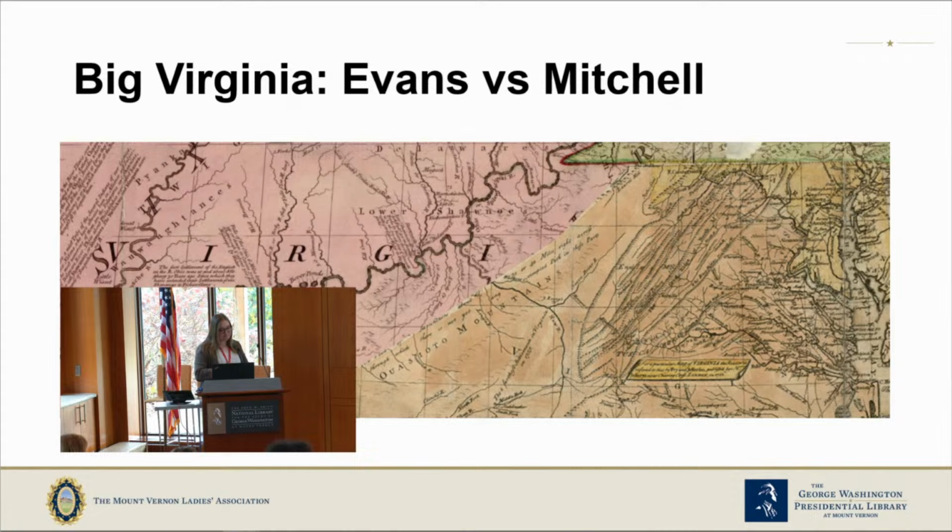So that is the Mitchell map. It is big. It is British. And it is a compilation that is meant to become, and did become, the definitive expression of British power in North America at this mid-century moment. So how does it get used?